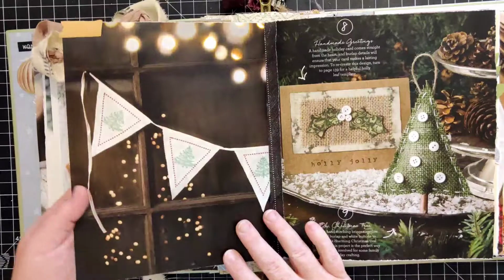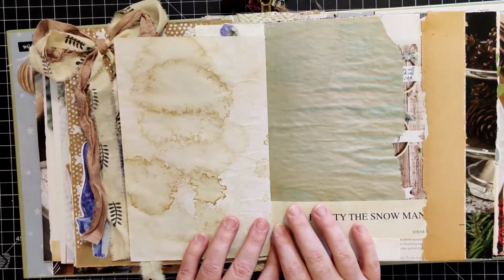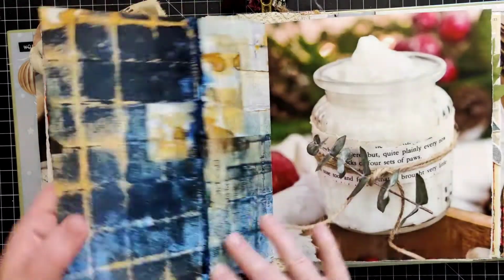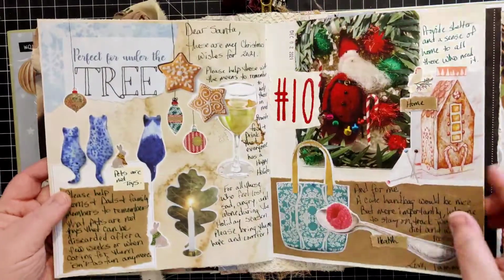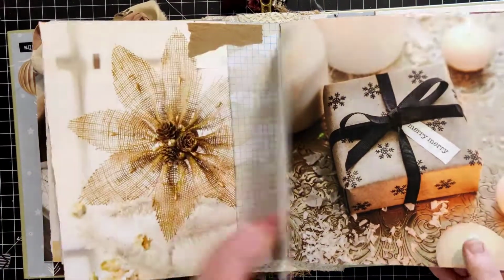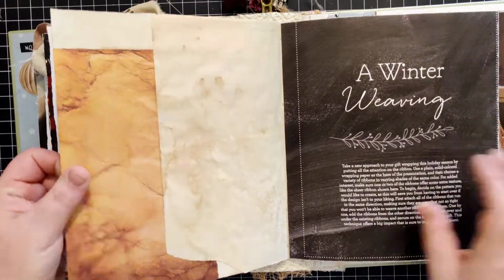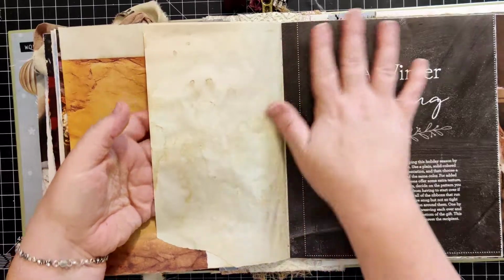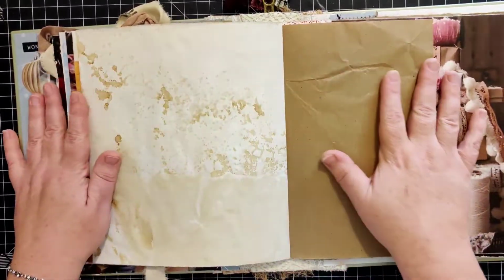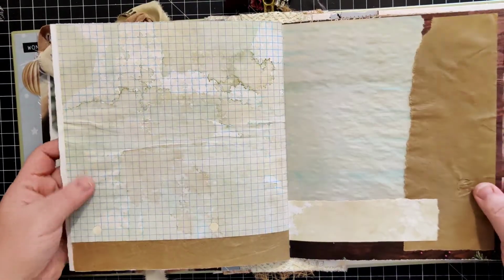Maybe we should do it on this page because we've got Frosty the Snowman down here. Might as well, I suppose, although I'm not feeling inspired by that page or really wanting to use that page today. So, okay, well, let's see, winter weaving. Okay, not this page either. Okay, I'll find a page, I promise. Maybe this page. Well, it's a shame to cover all that, but it will need to be done at some point.